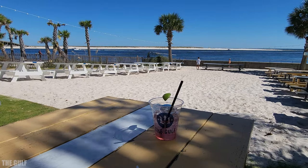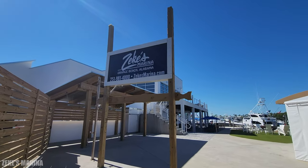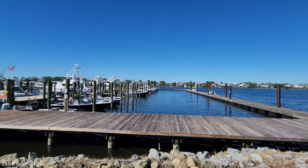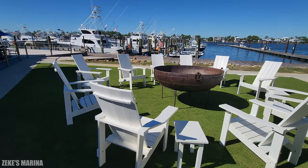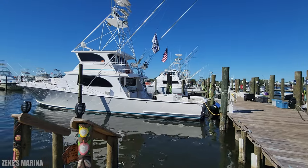With the Gulf being such a prominent thing in this area, of course, there's a lot of different charter companies. I stopped in at Zeke's Marina, and it's just beautiful. They have fishing charters and, of course, dolphin tours and different things like that. You can find that all along this whole area, but this is really neat to see this big marina with all these large ships.